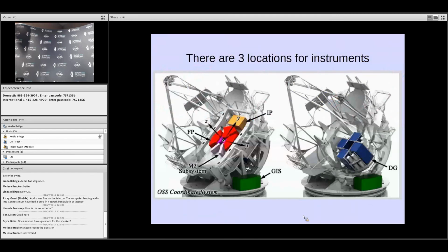So this is a picture of the telescope showing where the various instruments can go. There are 3 different places where you can put an instrument. The green box on the bottom there is GCLEF, which is a high-resolution spectrometer, and it's a gravity invariant area because the idea here is that you're going to be doing high-precision radial velocity work, so you don't want it riding along with the telescope as the telescope rotates.